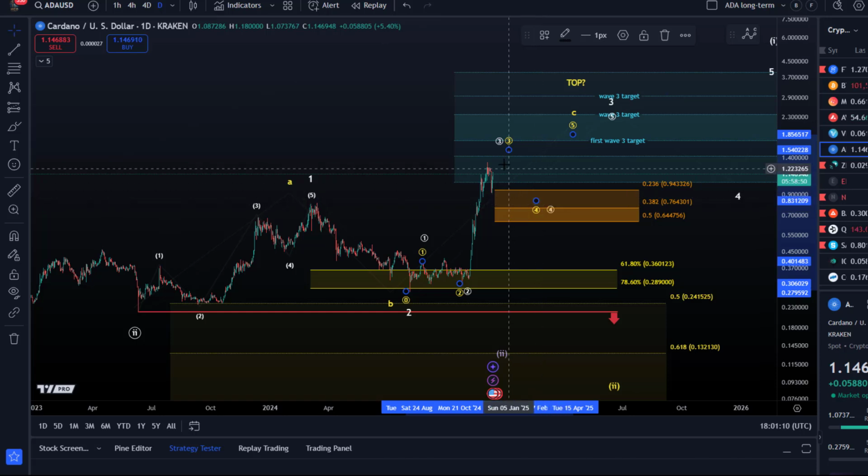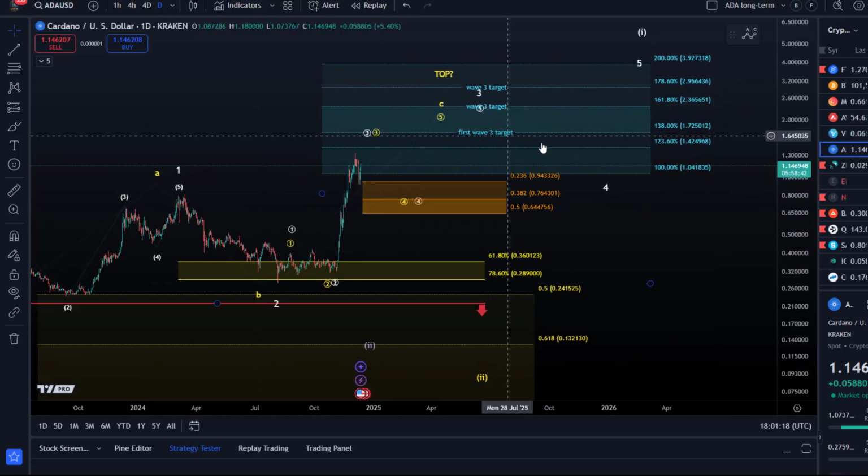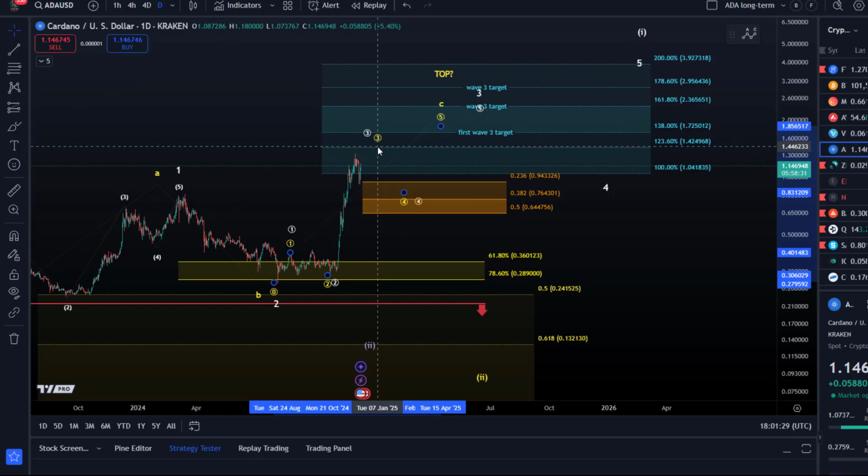It's due as well, but I cannot rule out one more high in wave 3. As I shared with you on the smaller time frame, there are key levels to watch. And if we get one more high, the next upside levels also haven't shifted. They haven't changed. They are defined between $1.42 and $1.72 as next upside levels to watch, possibly for an extension in this third wave.